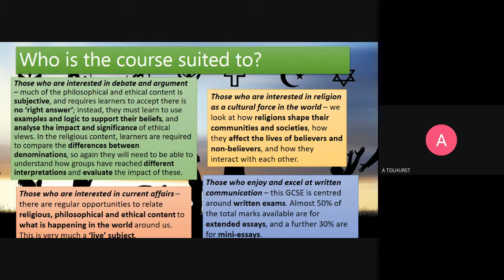People who are interested in religion as a cultural force in the world will also enjoy this, because we look at how religion has shaped communities and societies. We look at how Christianity has shaped Middle Eastern society, and on an individual level, how religion affects the lives of believers and non-believers and their interactions. So sociologically, it's a fascinating subject as well.